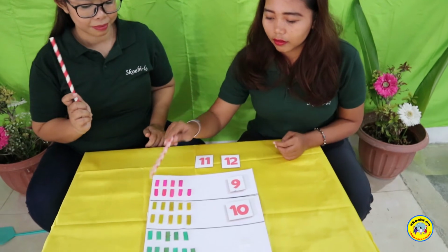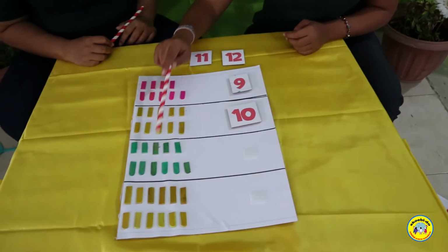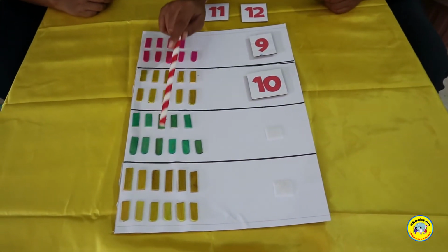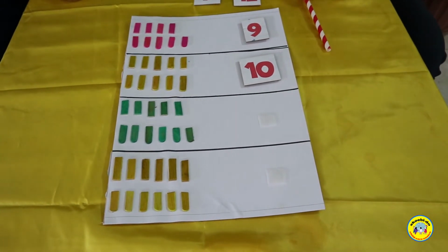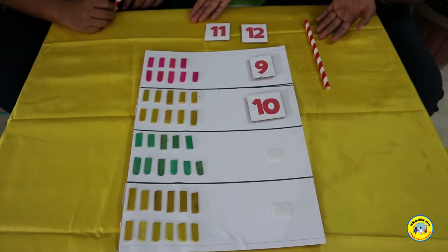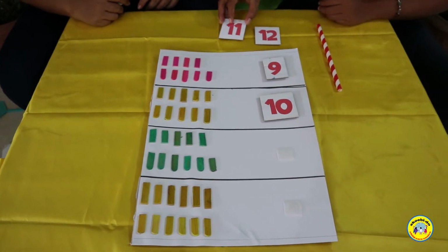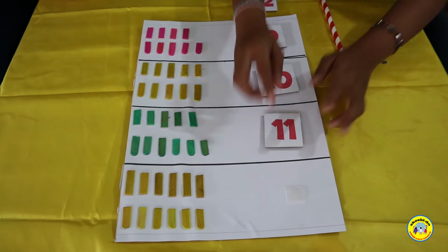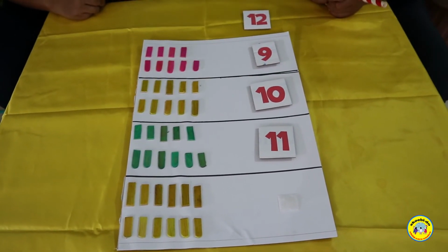So now let's count the sticks. How many are there? Let's count it. 1, 2, 3, 4, 5, 6, 7, 8, 9, 10, 11. Wow, there are 11 sticks. Which one is number 11, kids? This one? Yes, you are right. So we put the number 11 here. And then the last one, how many sticks here? Let's count together.